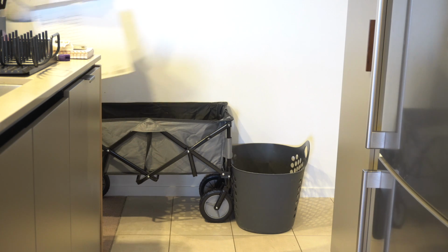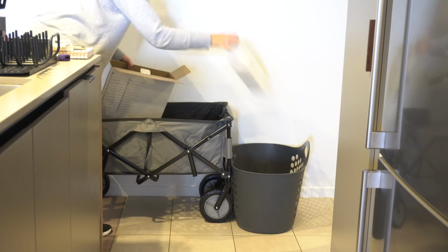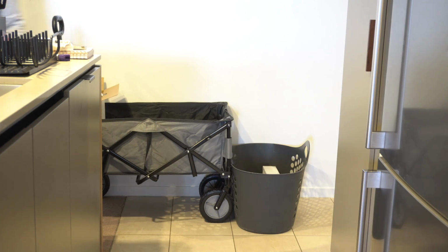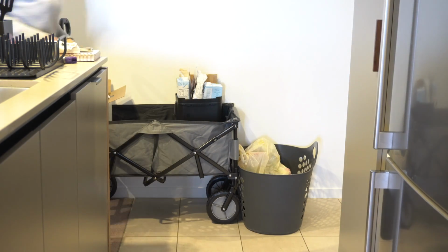Now, first up on the list is something that sounds pretty simple, and when you first hear it, you might even roll your eyes and say, that doesn't even count as decluttering, but hear me out. We are starting by decluttering all the rubbish and recycling items in your home.